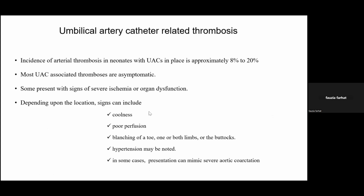Coming to umbilical artery catheter related thrombosis. The incidence varies from 8% to 20%. Most of the UAC associated thrombosis are asymptomatic, and some present with signs of severe ischemia or organ dysfunction.